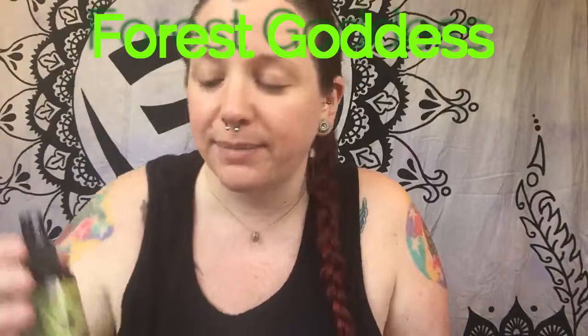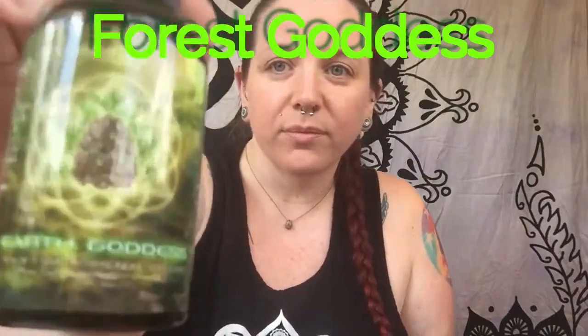Oh, I like it. I feel like the last time I smelled one of these, I said it smelled like a man. This smells like a man to me, too. Forest man. I like it. I love room sprays. Thank you, Goddess Provisions, for all of your little spray bottles. I have them all over my room. I love them.